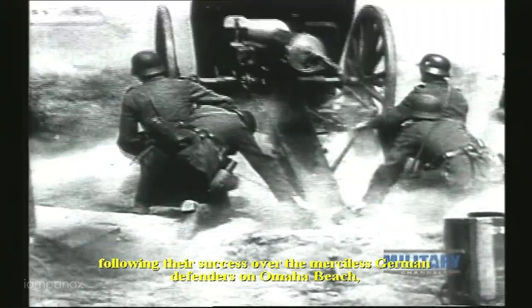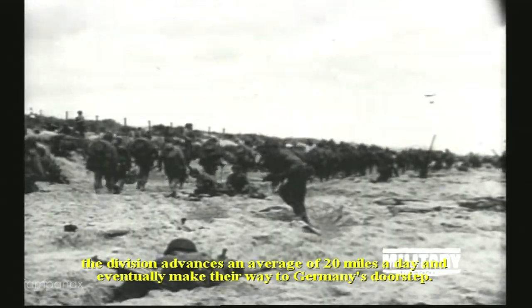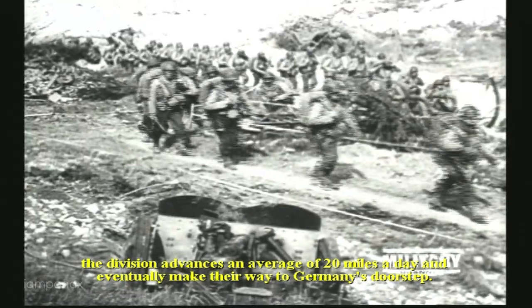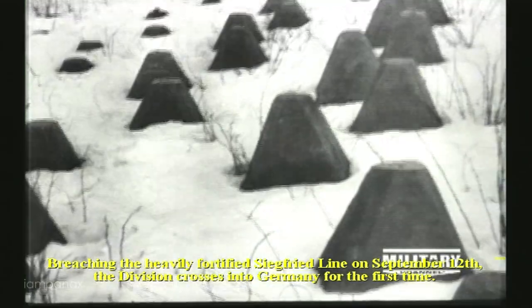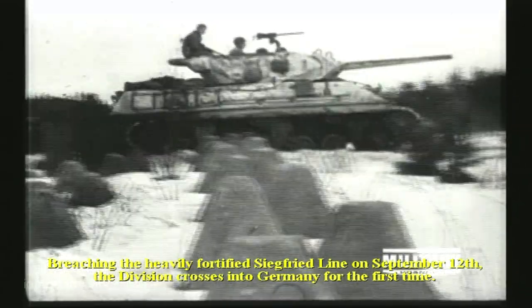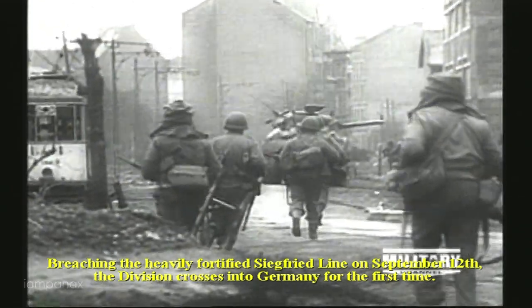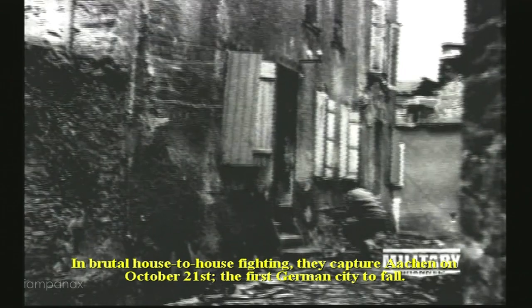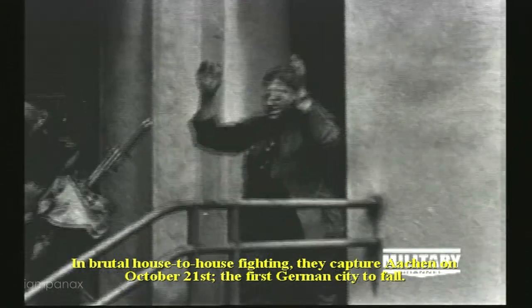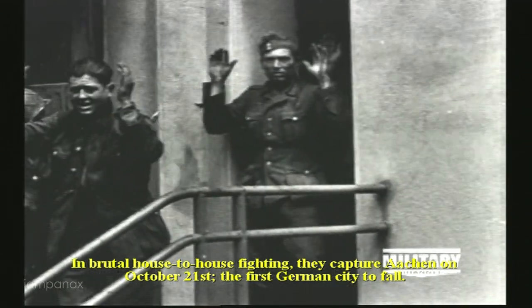Success over the merciless German defenders on Omaha Beach. The division advances an average of 20 miles a day and eventually makes its way to Germany's doorstep. Breaching the heavily fortified Siegfried Line on September 12th, the division crosses into Germany for the first time. In brutal house-to-house fighting, they capture Aachen on October 21st, the first German city to fall.